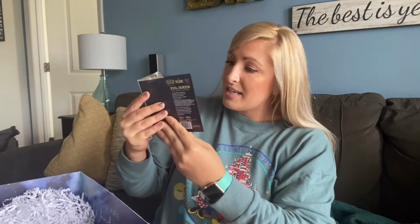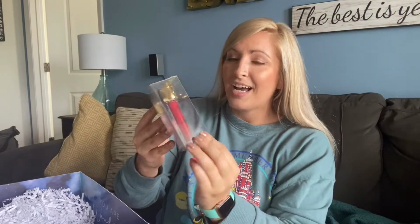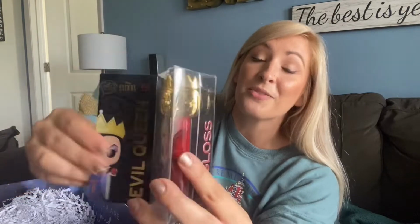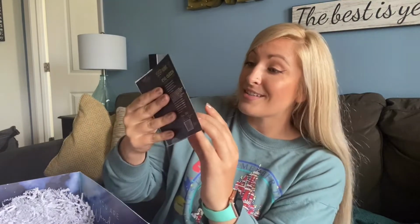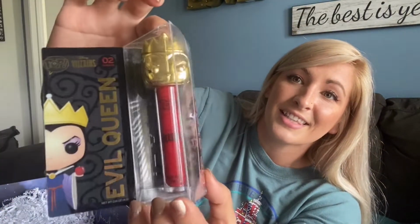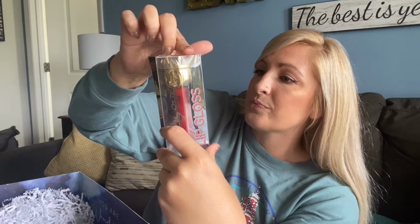That is awesome. I've never even seen that before. This is the Evil Queen. I've never seen these. Evil Queen High Shine Lip Gloss. We all know that Taryn loves her red lips. So this is definitely worth trying. I'm really excited for this. I'm not gonna open it up, but this one is the Evil Queen, and it's got the lip gloss.